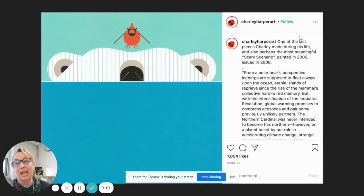Friends and artists, I can't wait to learn more about Charley Harper with you. This week, you're going to take what you learned about Charley Harper and you're going to be making a piece of art with one of my favorite art teachers, Cassie Stevens. And I just hope you enjoy her and Charley Harper as much as I do.